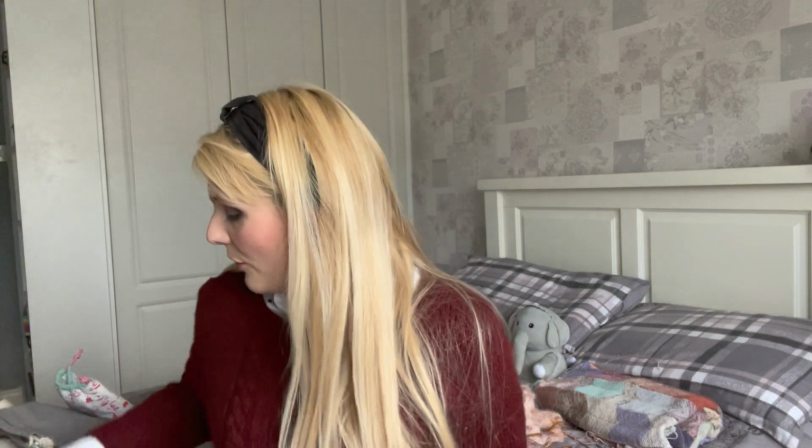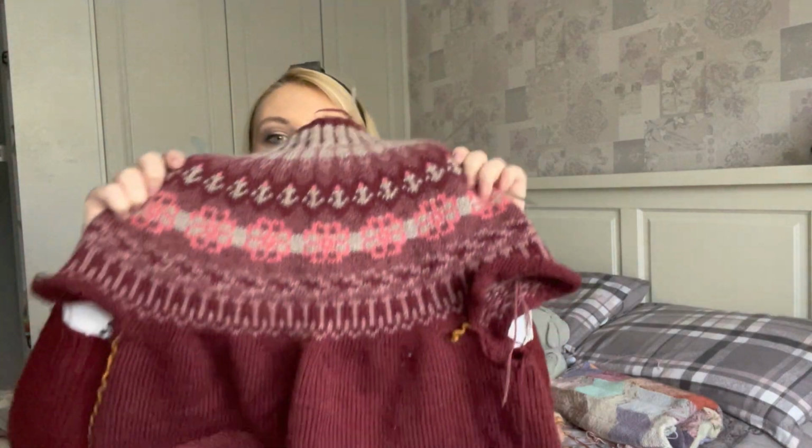Delightful. So next up is a test knit that I'm working on for Grace of Babel's Travelling Yarns. It is the Rosemary and Thyme jumper. I'm knitting it out of John Arbon. I've shown it a good few times now. The last 2 episodes I've shown this, and I've made a good bit of progress.